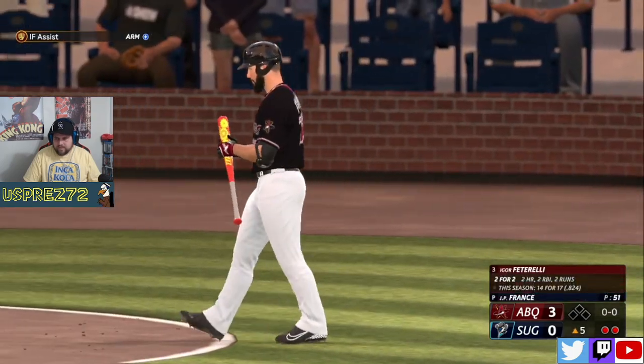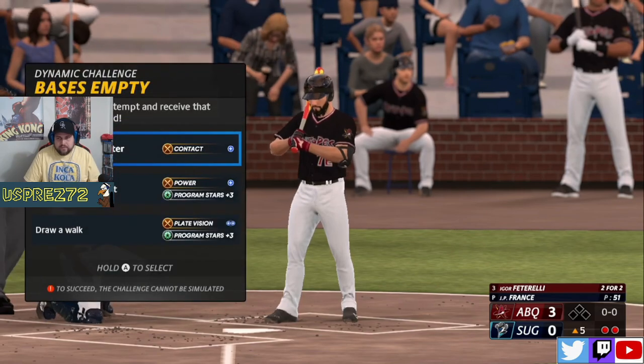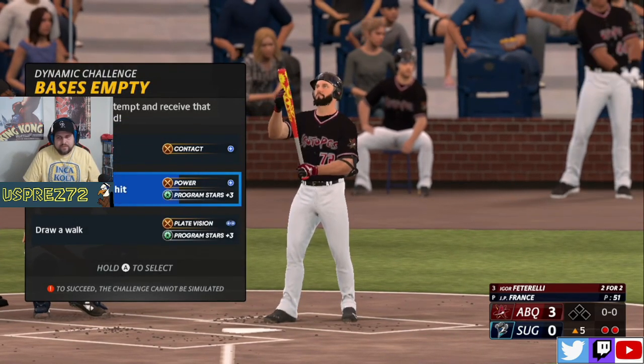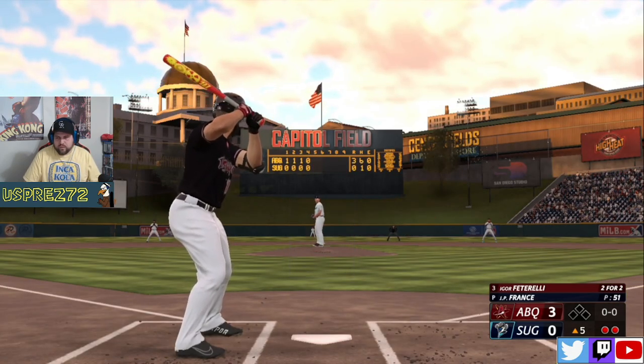All right, we're going to contact swing. The shortstop, number 72. Draw walk. Of course, then we get power swing for a hit. You know what? Positive sign for him. I guess we're going back to the power swings. Meanwhile, we're throwing a one-hitter.